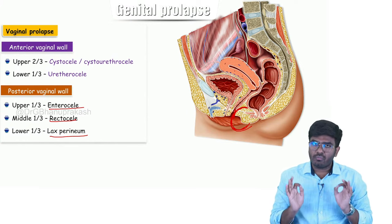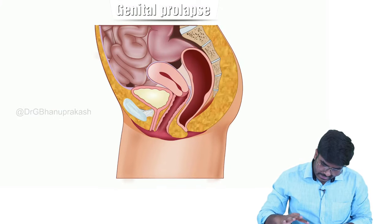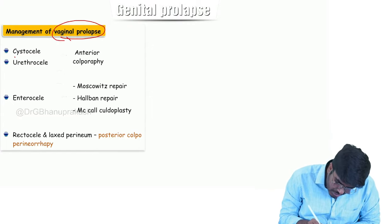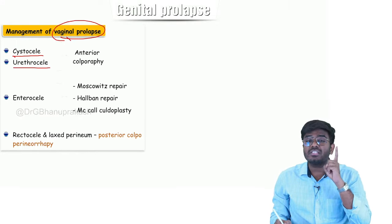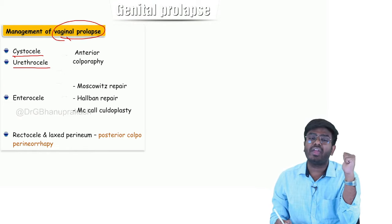So now what to do? The treatment is very simple, guys. Let us see the management of vaginal prolapse. Cystocele and urethrocele are complications because of weakness of the anterior vaginal wall. So what you have to do is strengthen the anterior vaginal wall.